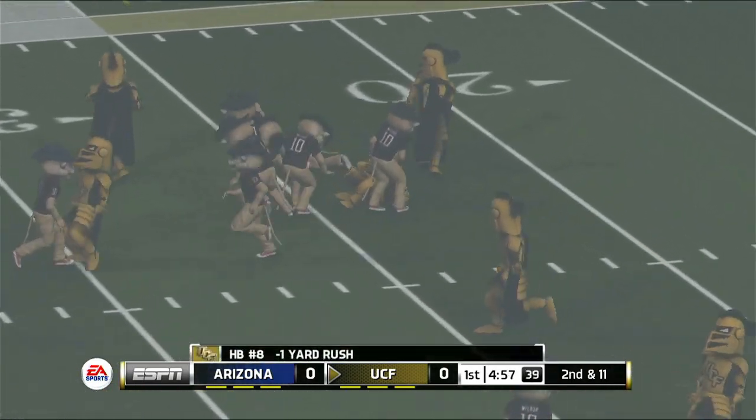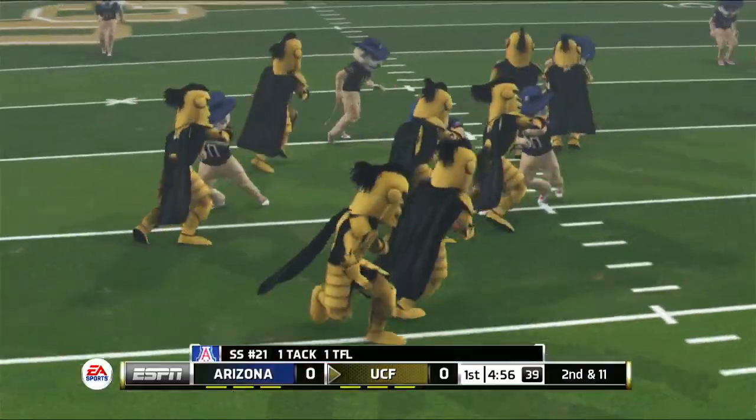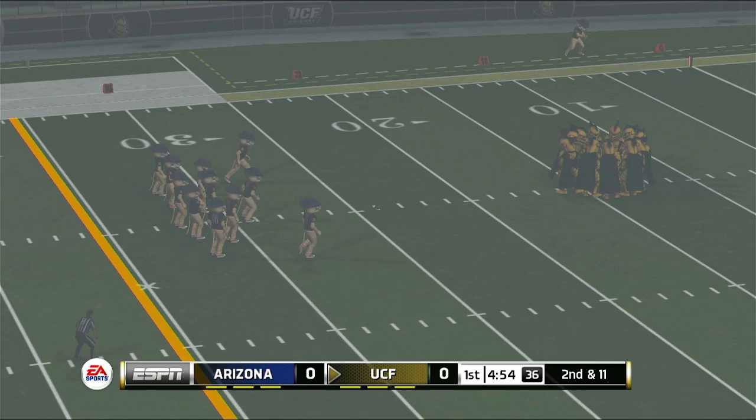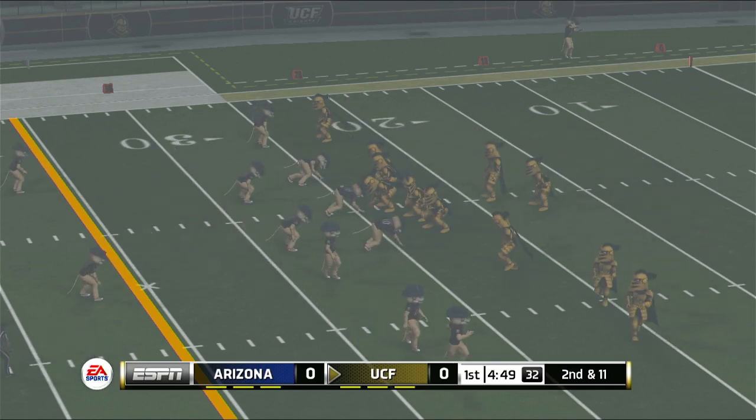Gives it right side, and down he goes at the 24. Loss of one there for the halfback. That'll bring up second and 11. We've got a second and 11, ball on the 24.